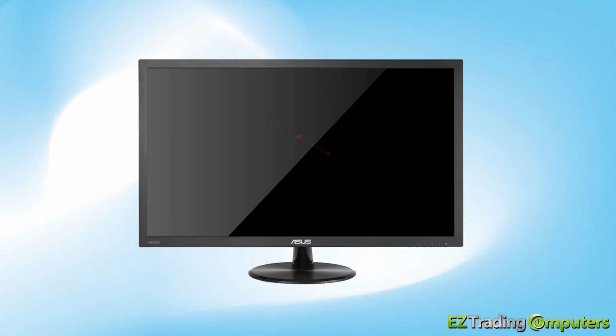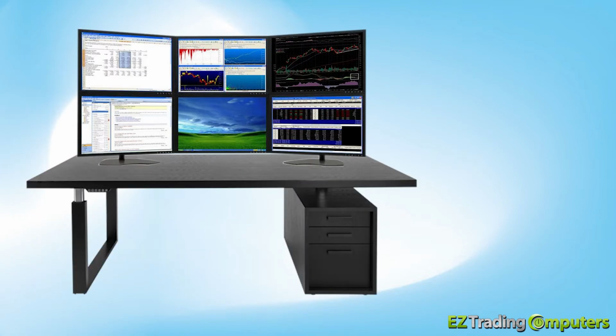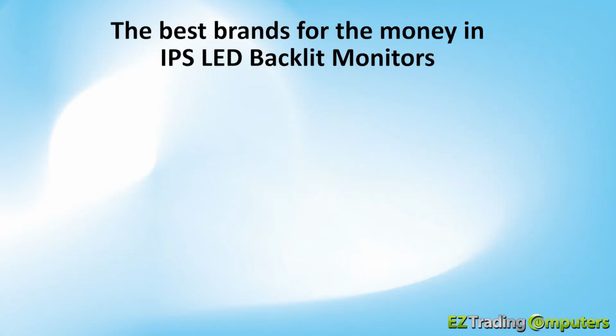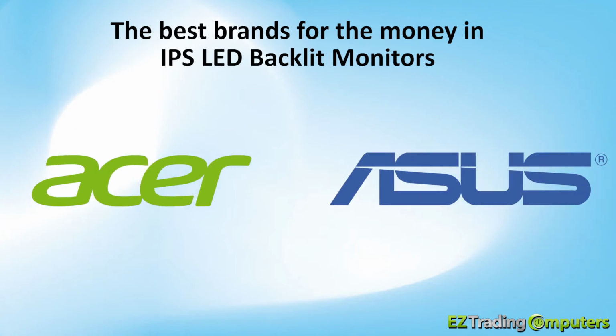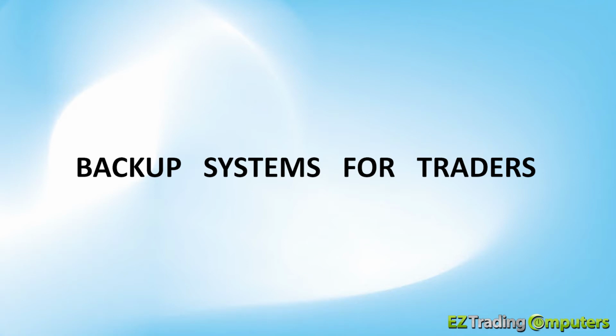Another question I get asked a lot is, what size is best for 4 or 6 monitors? I personally prefer no less than a 24-inch monitor, and as I've gotten older, I really prefer the 27-inch monitors as everything just appears bigger. And if you want to get bigger monitors and more monitors, expect to have at least a 7 or 8 foot desk and a chair that's on wheels and that swivels. The best brands for the money in IPS LED backlit monitors are Acer and Asus, and Asus is definitely the best of breed.